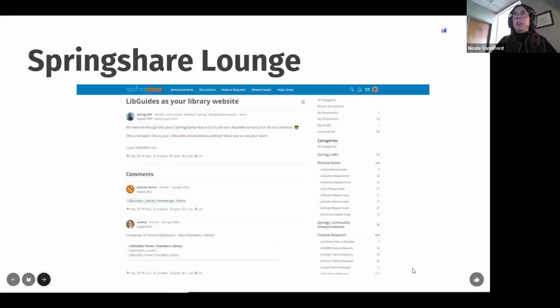And then one thing I found along the way was a fantastic resource in the SpringShare Lounge. Now, if you are an institution that does not use LibGuides at all, I think most institutions do have an actual LibGuides account or a SpringShare slash LibApps account. And then we do have the option for LibGuides, LibCal. You can pay for LibWizard and different options. As long as you have an account in LibApps, you have a SpringShare Lounge account.